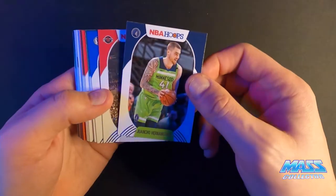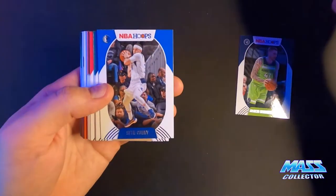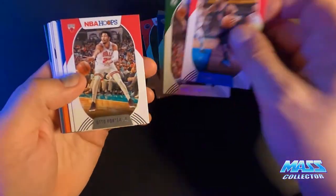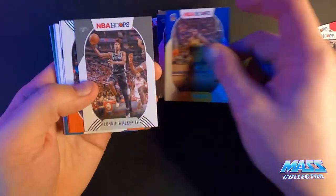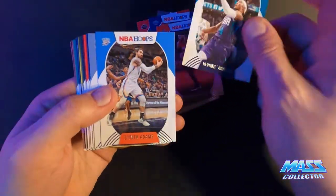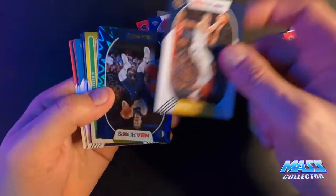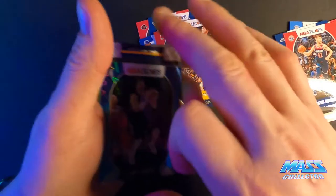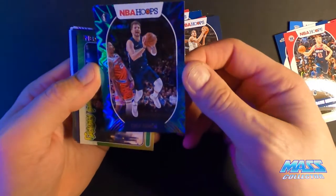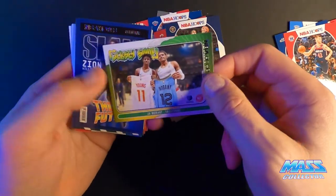Kyrie. Never heard of that guy before. James Harden. Look at that, under the leg. Seth Curry, Brandon Ingram. Donte DiVincenzo is having a pretty good year. Eric Paschall, Lonnie Walker, DeAndre Ayton, Carmelo, Devonte' Graham, Steven Adams, Jaren Jackson Jr., Bam, Michael Porter, Luka, Teal, Blast, sweet. That looks good. Nice. That centered the best. Here's a Ja. Oh, sick.